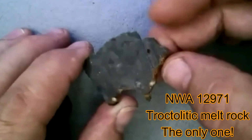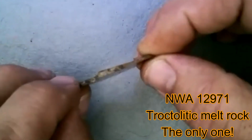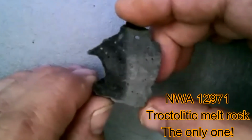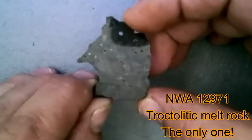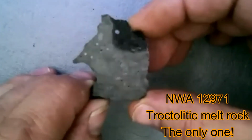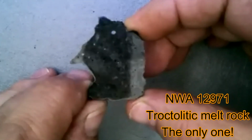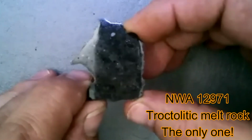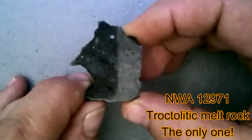This side is the unpolished side. It has a little bit of crust, but it's thin. This one right here is like 3 grams, and just beautiful. I checked this morning, and this is still listed as 1 of 1. Wow. Troctolitic melt rock. It's weird that it adds "rock" on the ends, but that's literally how it's classified.